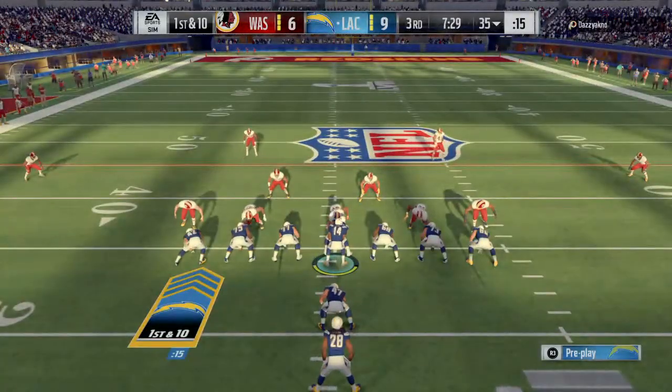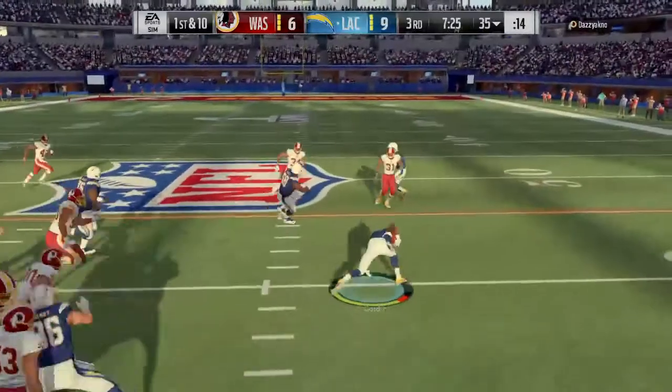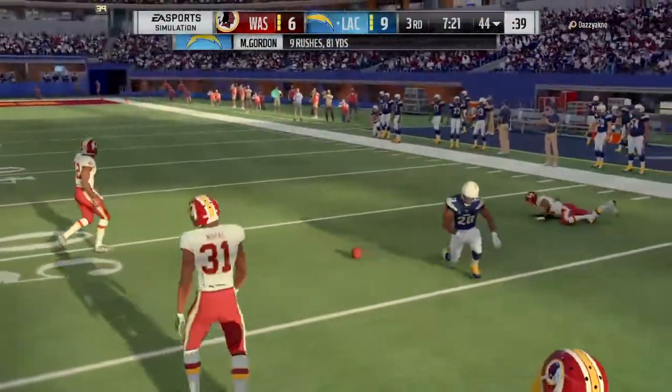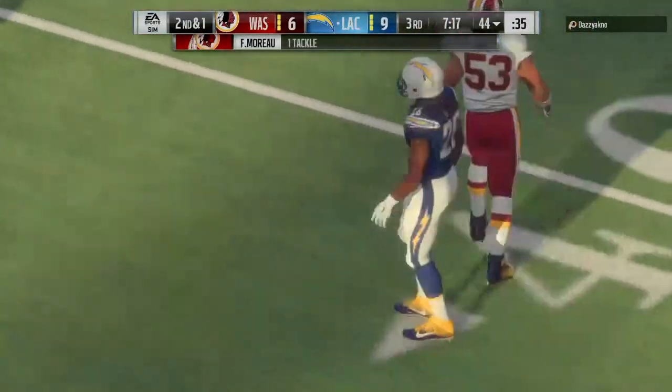Possible run anticipation. Here's the D-line sandwiches together. They go back to Gordon here on first down. And he'll be brought down just shy of the 45. 9 yards is the pickup there, and they'll have a 2nd and 1.